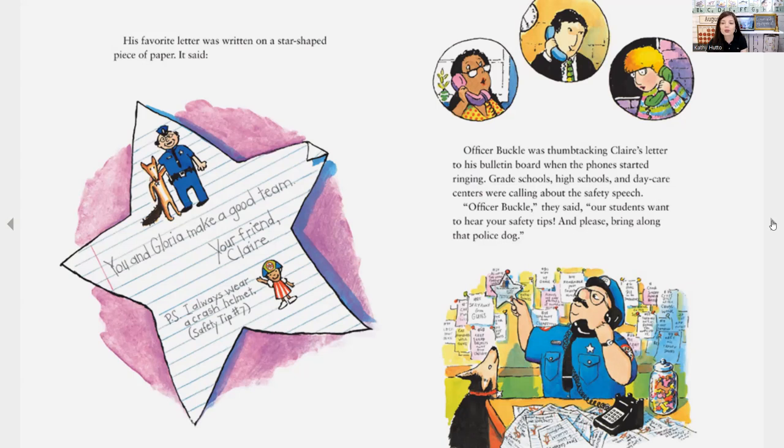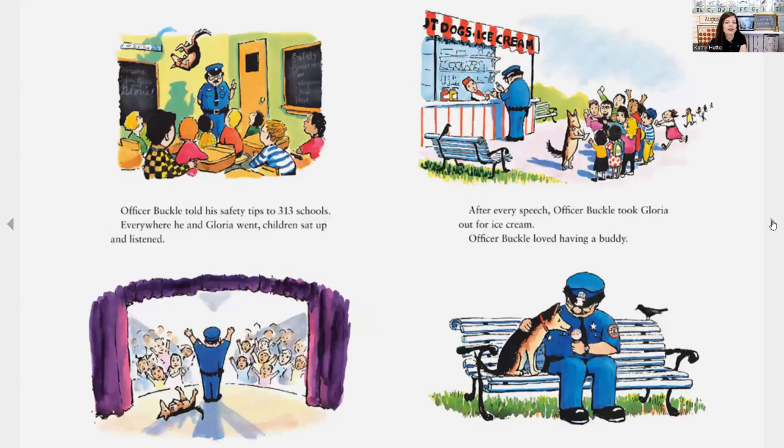Grade schools, high schools, and daycare centers were calling about the safety speech. "Officer Buckle," they said, "our students want to hear your safety tips. And please bring along that police dog." Officer Buckle told his safety tips to 313 schools. Everywhere he and Gloria went, children sat up and listened. After every speech, Officer Buckle took Gloria out for ice cream. Officer Buckle loved having a buddy.